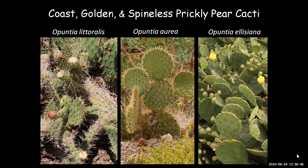And the areas where they're growing them, they want to harvest the pads and the blossoms. You can actually buy the blossoms sometimes in the farmer's market. I've seen them occasionally. They're really good. And of course, then when the fruit is ripe, it's wonderful as well.